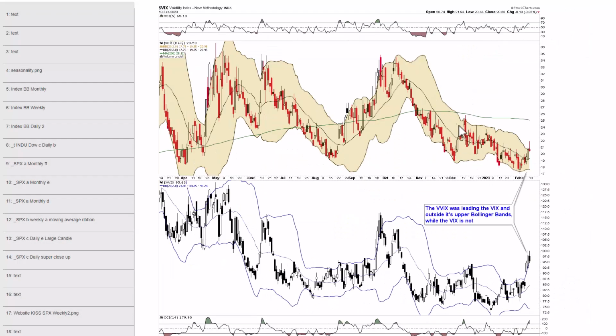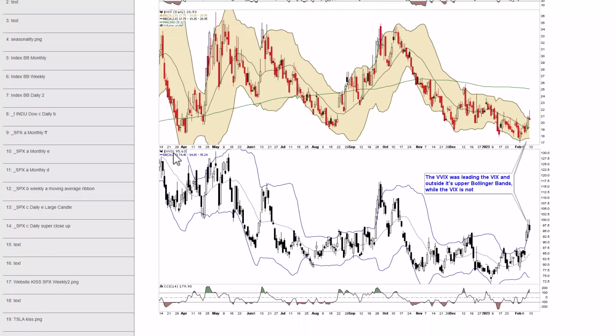Next, chart 33, here's a comparison chart of the VIX to the VVIX. Remember, the VVIX measures the volatility of the VIX. Now, this gave a great warning last week. So this was front running. It was outside its upper Bollinger Bands last week while the VIX was not. That was a big warning. And usually that doesn't happen. Usually the VIX and the VVIX move pretty lockstep with one another, but clearly they did not this time. That was a warning, and it's still outside its Bollinger Bands.